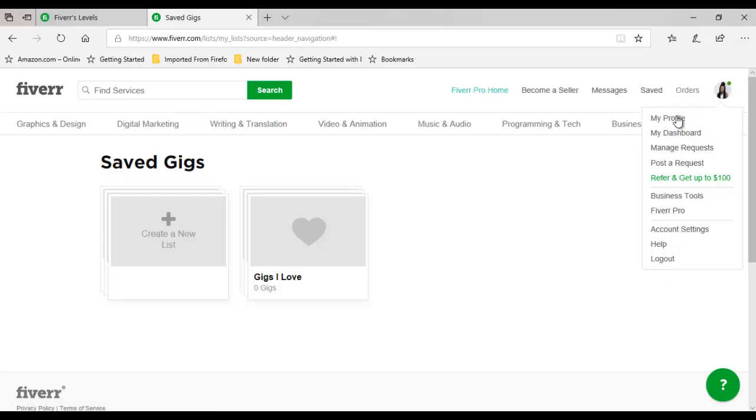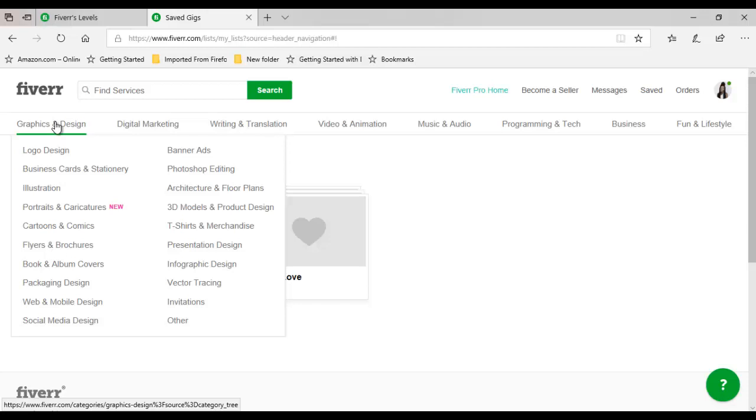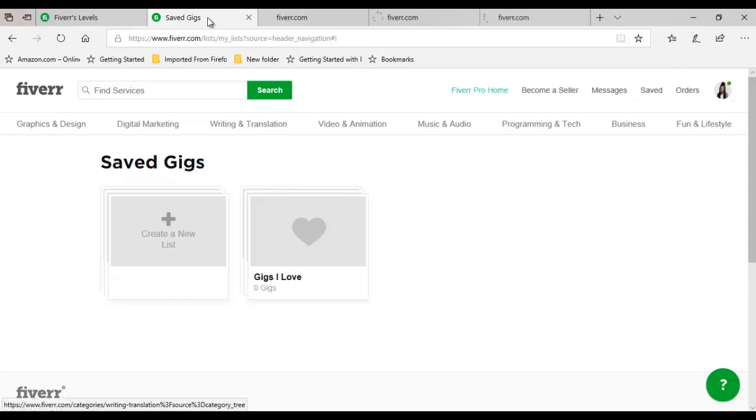Now let's have a look at some of under graphics and design. Let's look at what some of all these services cost. Now let's look at, okay, let's say business cards. Open it, that's under graphics. Let's look at Photoshop. Open it. Then architectural and floor design for architect, building, student, survey. Then, okay, let's just have a look at those.